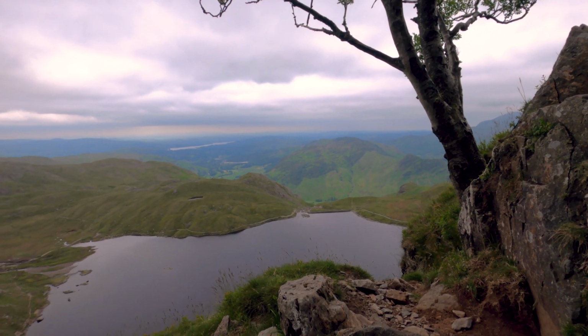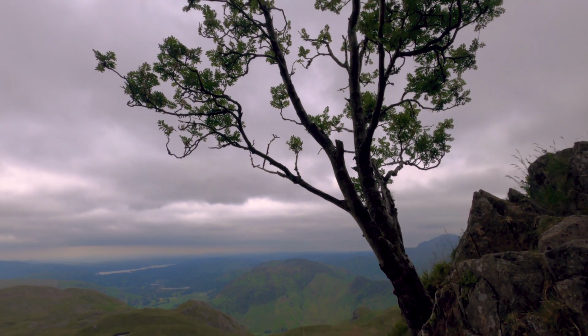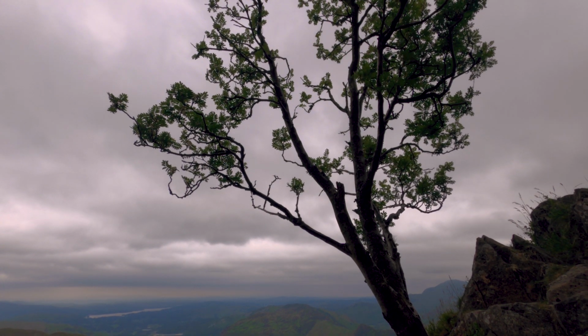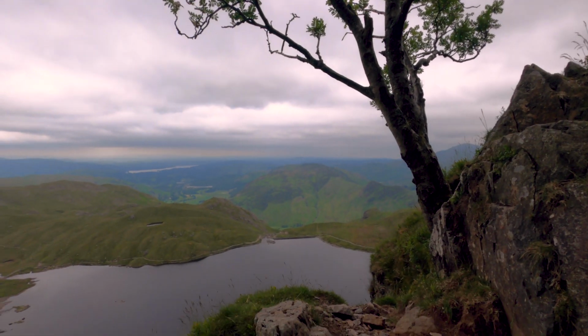Seen this tree a few times on videos of Jack's Rake on YouTube. Whether it's this one or there's another one further up, but yeah, looks familiar.